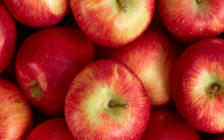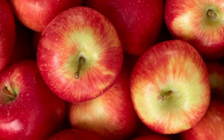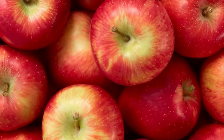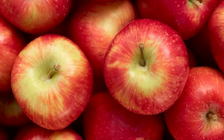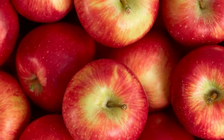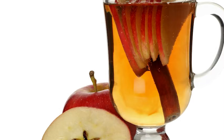Reduced risk of heart disease. Apple cider vinegar has shown potential to reduce the risk of heart disease due to its effect on cholesterol and blood pressure. It lowers levels of LDL cholesterol, bad cholesterol, and triglycerides, while increasing HDL, good cholesterol, promoting a healthier lipid profile. Additionally, vinegar helps relax blood vessels and improve circulation, which can result in lower blood pressure.